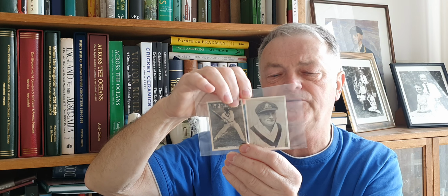Now I did get a couple of other bits. Got a couple of Bradman cards there. One's a photo card, the big one on the left here. And then Sporting Events and Stars series of 96, number 2 Bradman, that one there. So a couple of nice Bradman cards to the collection.